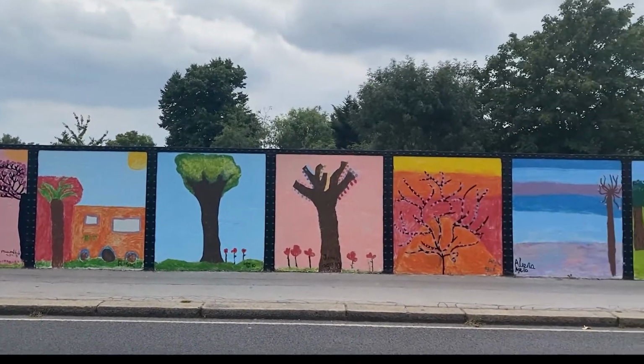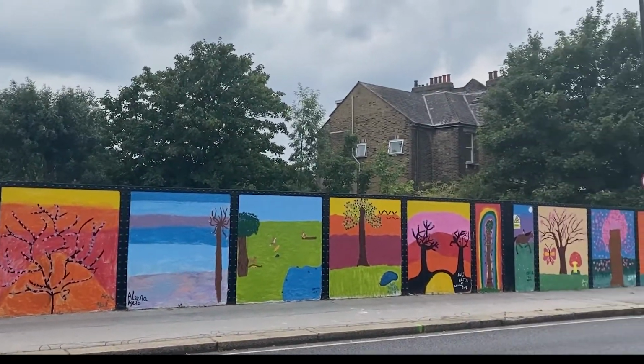I love this bridge, and I used to walk across it every day and think it needs to be revamped. There was so much graffiti and it was looking quite sad. And one day I got it into my head, I'm going to find out who the Network Rail contact is and who can help us put this together.